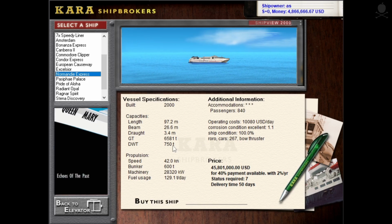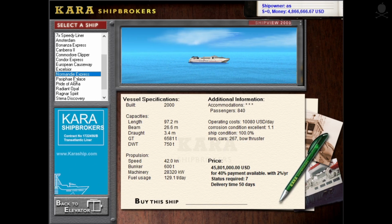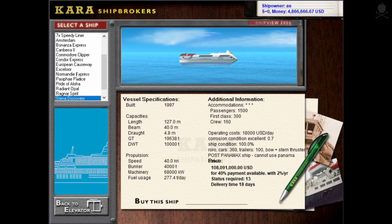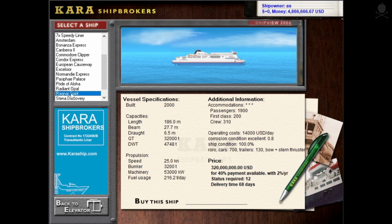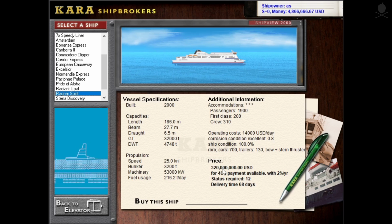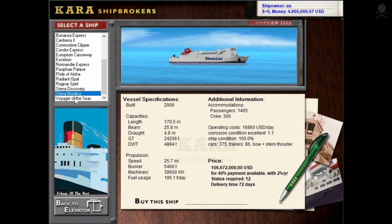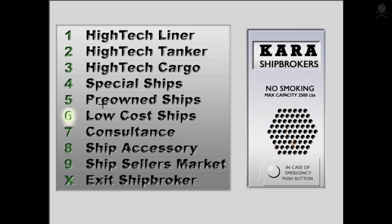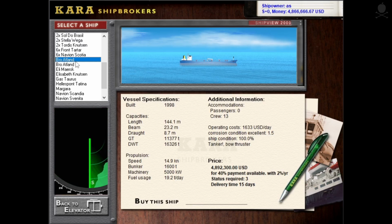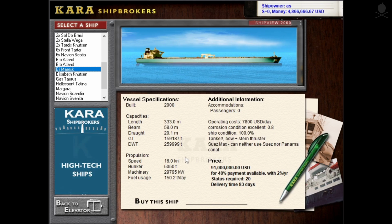Normandy Express, very fast, probably one of the La Manche ferries. Aloha, Radiant Opal, Ragnar Spirit. That is super expensive for a ship this size. Ouch. Standard Nordica and Voyager of the Seas, our dreamboat, of course. Tankers, anything new? De la Maersk. Nice, a big boy.